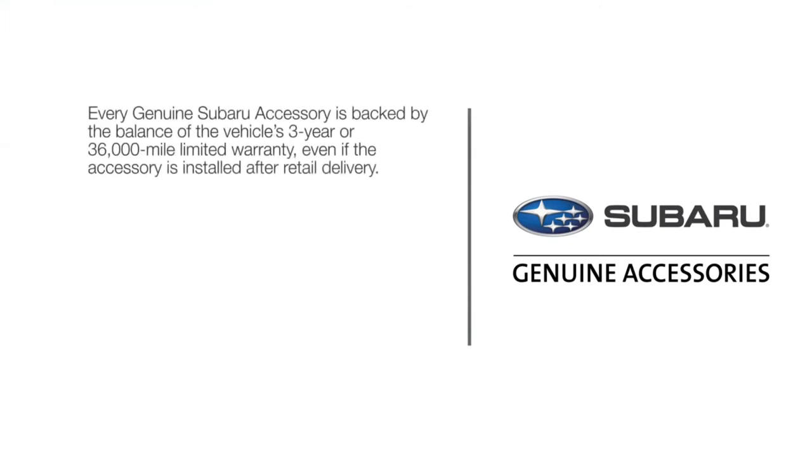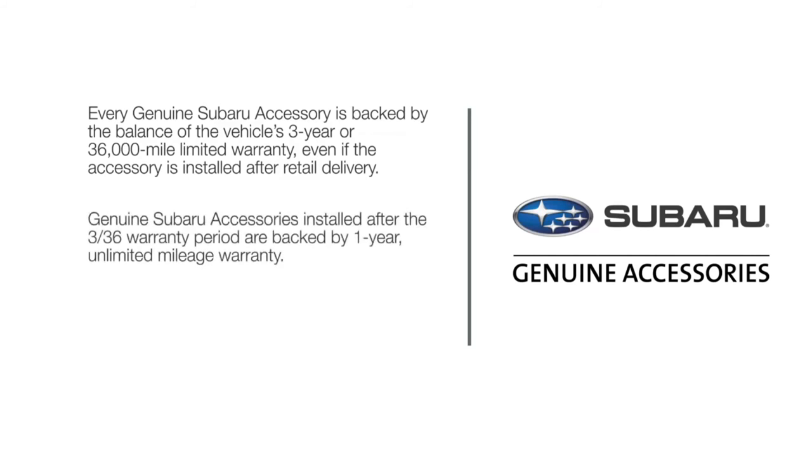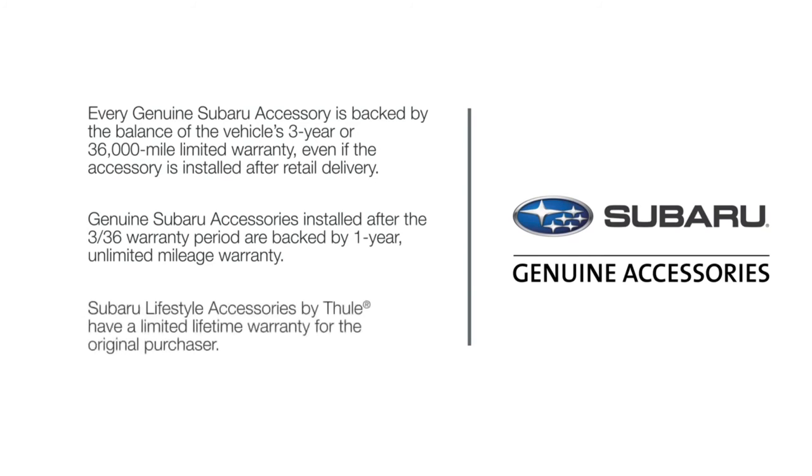Every genuine Subaru accessory is backed by the balance of the vehicle's 3-year or 36,000-mile limited warranty, even if the accessory is installed after retail delivery. Genuine Subaru accessories installed after the 3-36 warranty period are backed by a 1-year unlimited mileage warranty. Subaru Lifestyle Accessories by Thule have a limited lifetime warranty for the original purchaser. See your warranty and maintenance booklet for more details.